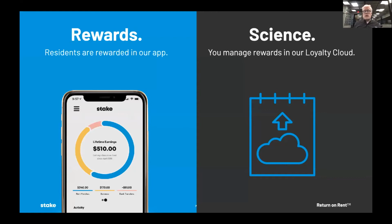On one hand, we have our beautifully designed rewards app for residents. This is where they get to manage their cash back, transfer it to a bank, or keep it saved to earn more. There's also the science, right? The loyalty cloud side of this, where we use data, A/B testing and predictive data to make sure that you're rewarding people both for being able to lease up and to renew.